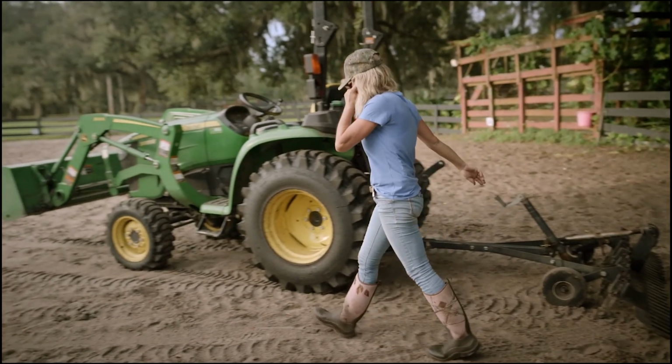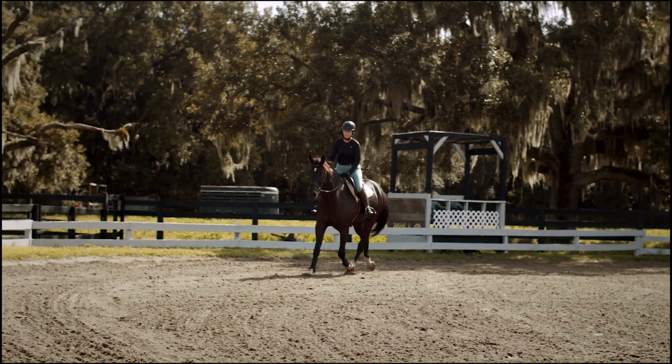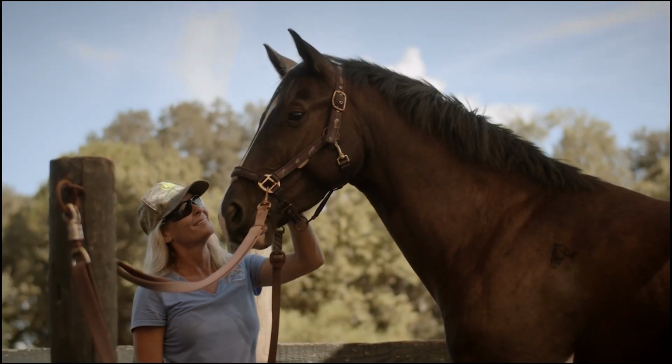Being a teenager and in high school and middle school is not easy for girls these days. And they get to come here, spend time working around the farm, spend time with the animals, and not feel that pressure until we go to horse shows.